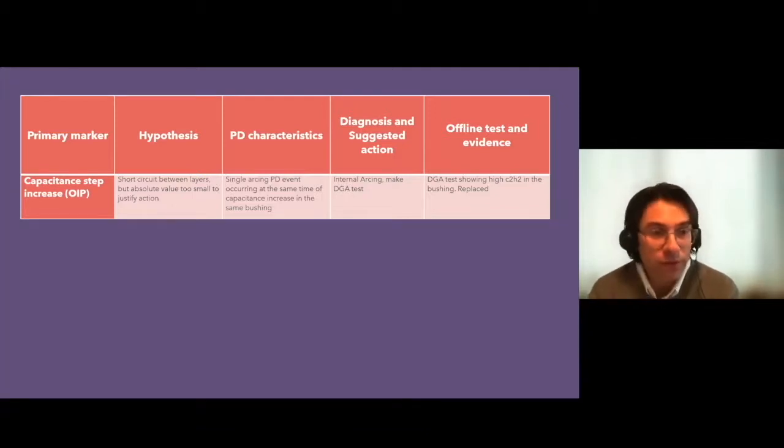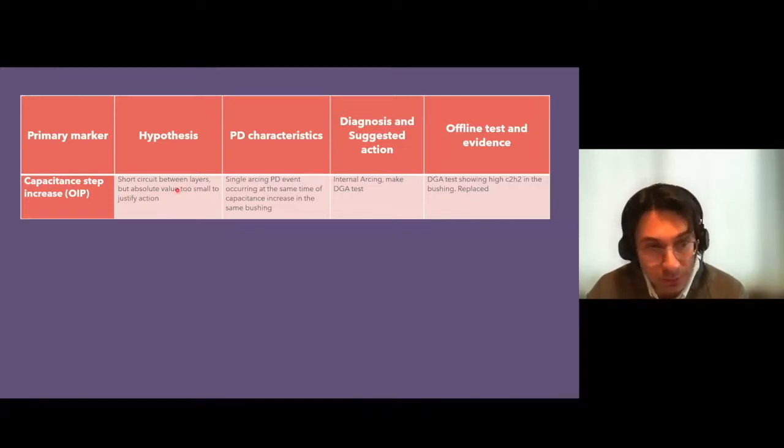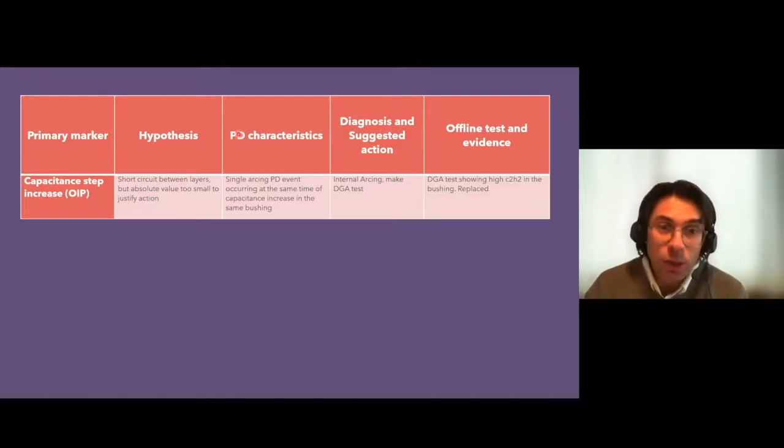So if we look at the first case, the primary marker that was triggering the attention of the utility was the capacitance step increase, so the leakage current. The assumption after that was the short circuit between layers, but the absolute value of that change was too small. If we look at the PD characteristics, it was a single arcing PD event occurring at the same time of the capacitance increase in the same bushing.